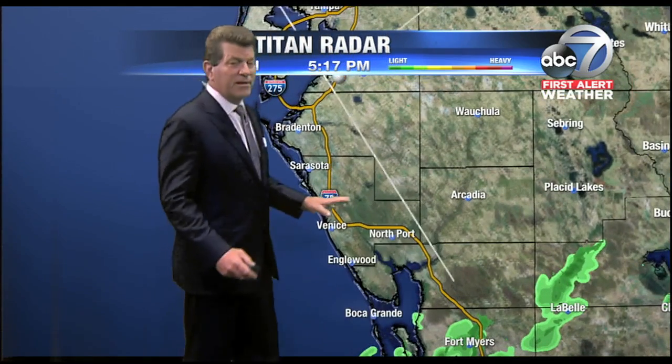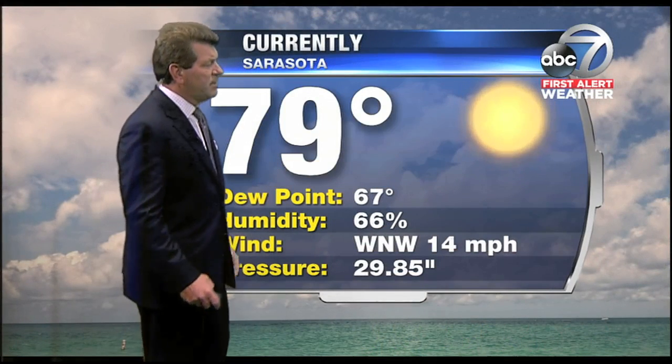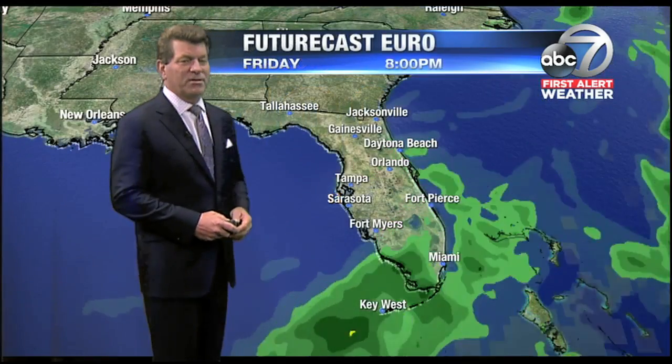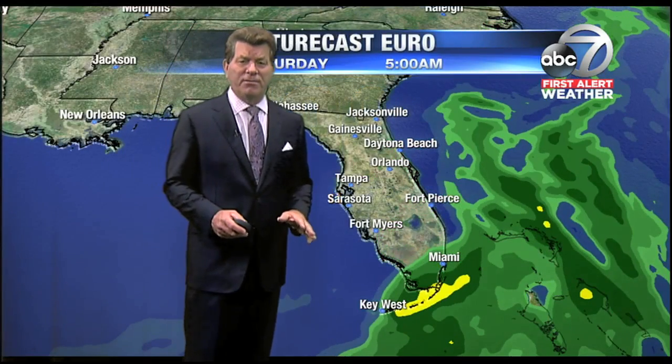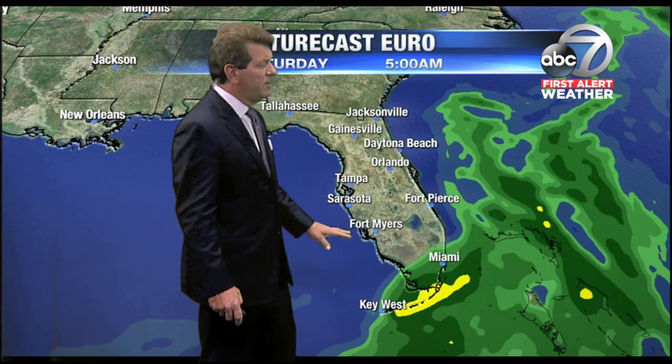And for us, high and dry, it's not going to rain. We're not going to see much rain at all. In fact, even in the long-range forecast, not much going on. Sydney Desmond getting this shot that you see in the background there. 79 degrees, lots of sunshine, west to northwest winds at 14. The pressure, 29.85. It has fallen a little bit as that low pressure off to the east continues to move away. We'll see that high pressure build in.